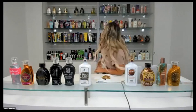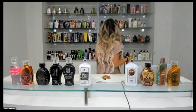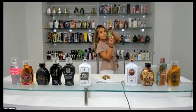The name of the hypoallergenic one is Flawless Perfection, and no, it does not have DHA in it. It's like a pure accelerator. And Peace and Harmony as well, which is this one right here.